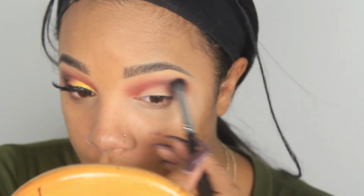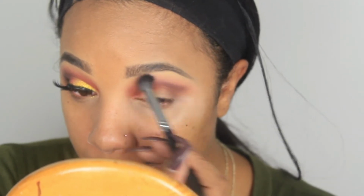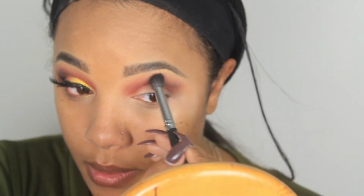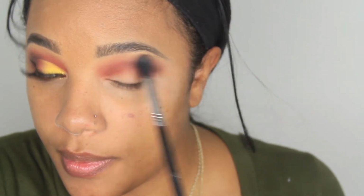Again, with that blending Mikasa brush, that's just going to help bring the burnt orange and the brown into one, and it's going to help bring that color up to my brow bone. So we're just going to get rid of any harsh lines.